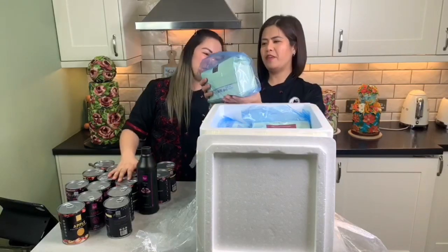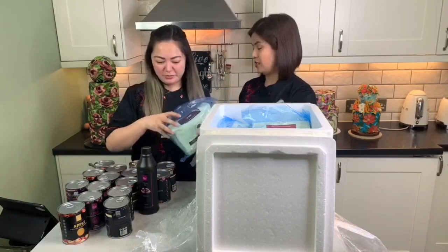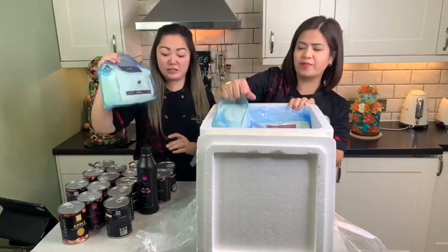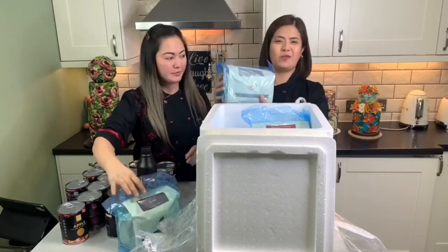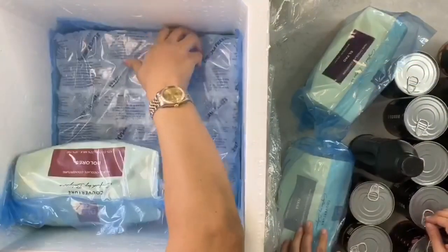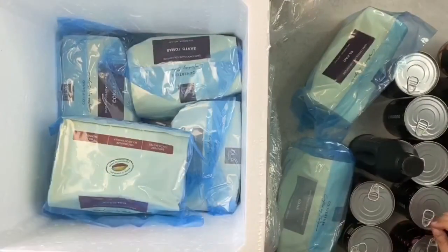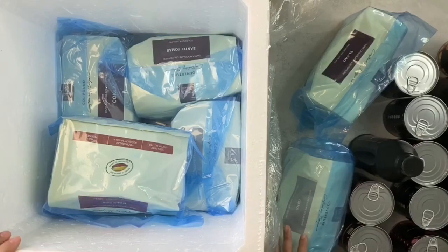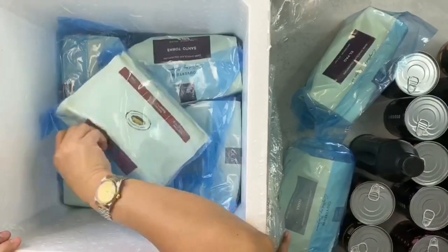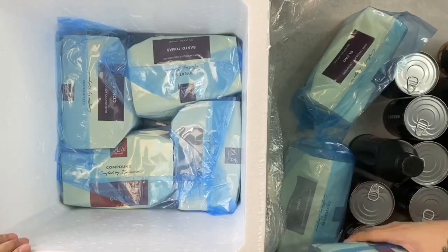So what do we have here? Couture dark chocolate. Chocolate, my favorite. I love dark chocolate. And this is white chocolate for me. I think we've got a good excuse now to do some chocolate cakes with chocolate ganache. And more chocolates.